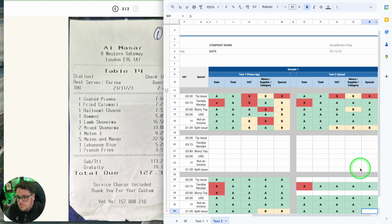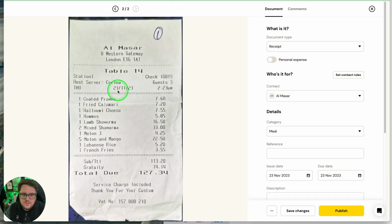And then the supplier point of view. Okay, it wasn't able to extract the line items. That's literally the only fault I can have on this one. Apart from that, absolutely spot on.